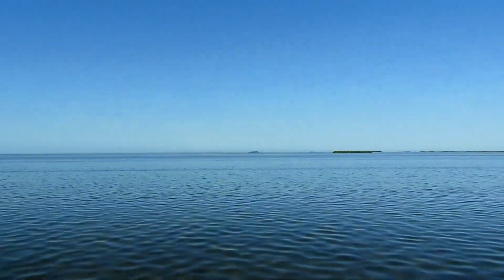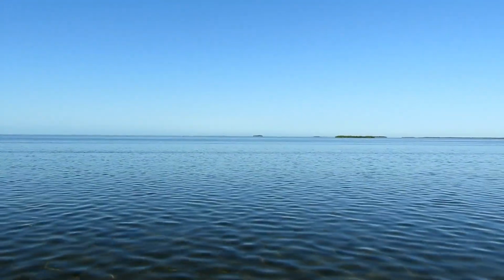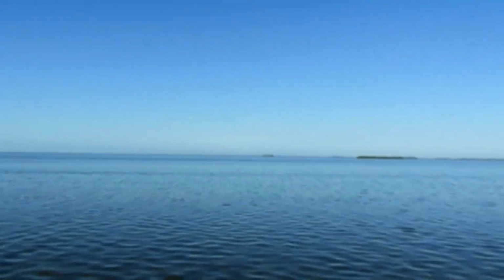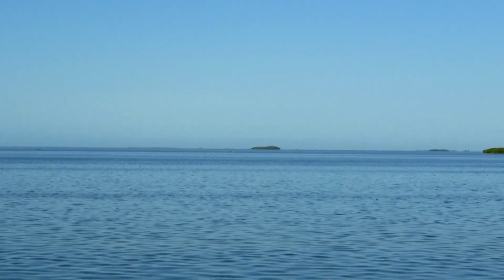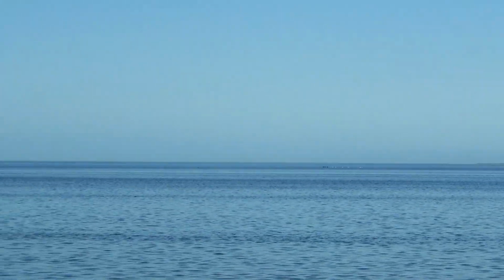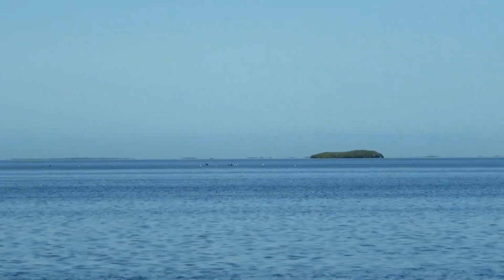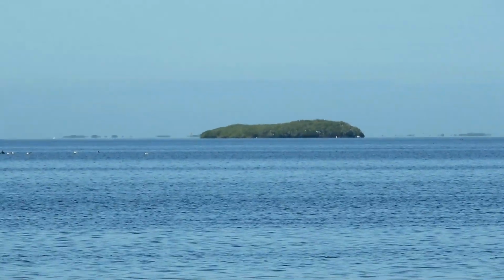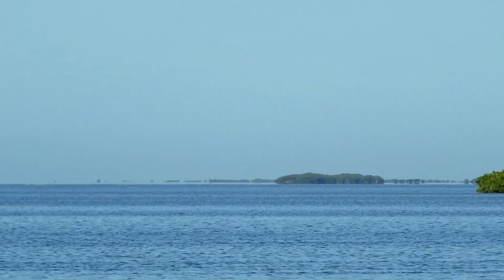Okay, we're up here towards Crystal River or Chassahowiska, and I've got these islands that I filmed, and they're not on the right angle, but this is one of them. And I'm going to try to get on the right angle.